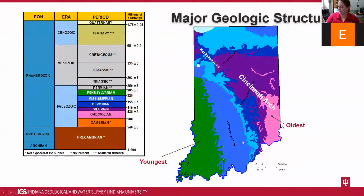younger and younger. I'm going to go back to the screen and show that on the geologic map that we saw before. Okay, here we are. So here's those oldest rocks around the Cincinnati southeastern part of the state. And then we have younger rocks here in the purple. Blue rocks are younger than that. And then the green rocks are the youngest in the state.